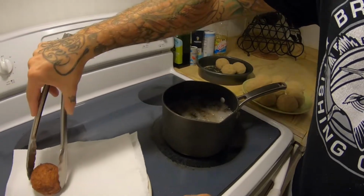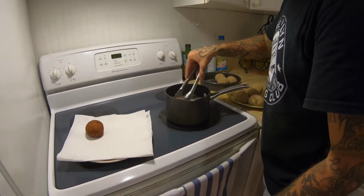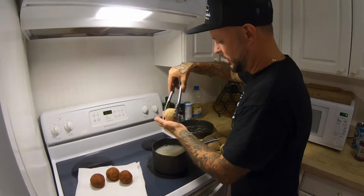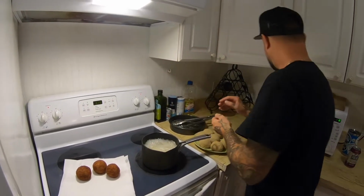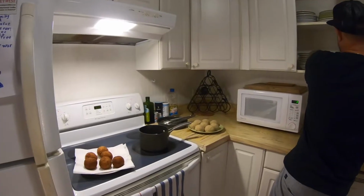It's a little hot. And you also want to make sure you don't overcrowd your pan when frying, because it will boil over. Deep frying in the house is an extreme sport.